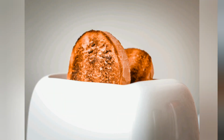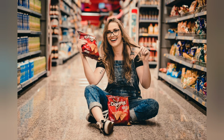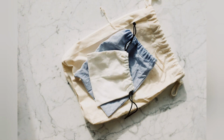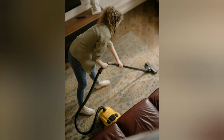Point number 8. Wipe down the counters, stove and workspace. Always clean the counters, stove and workspace immediately after cooking. As these places are used frequently, bacteria and fungus get accumulated here. Hence, make sure that a disinfectant solution is used at the time of cleaning. If you prefer natural solutions, vinegar with salt and baking soda is a good solution.